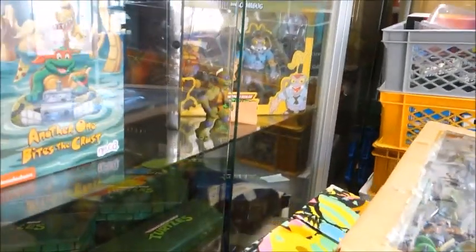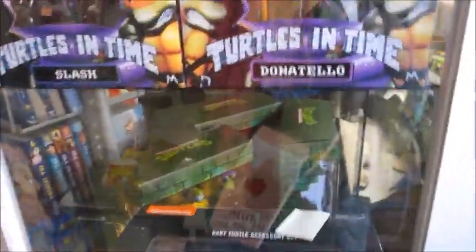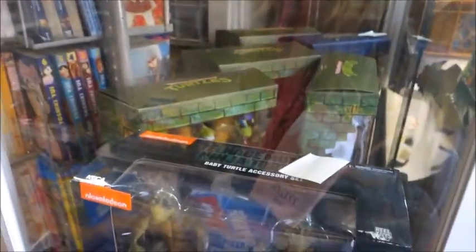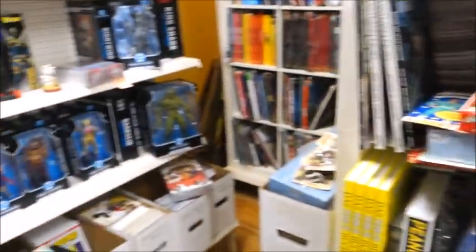Some Marvel figures. A little bit of turtles there. Just the new ones. It's a Gremlin. Oh no, these are Nickelodeon ones, but still from Mecca. Here's also lots of comics, so this is probably all the comic stuff here. Oh, Giant Yoda! Yeah, so this is the comic corner.